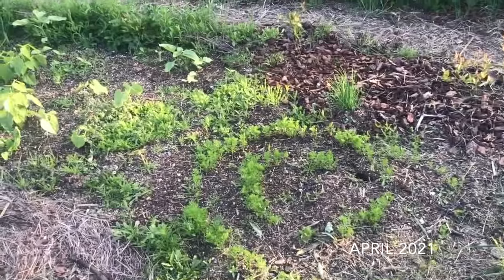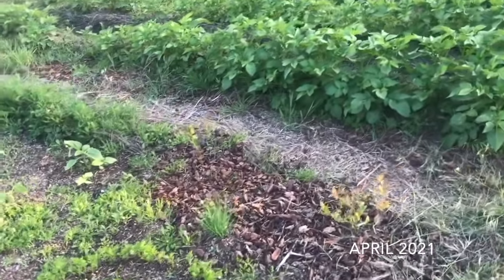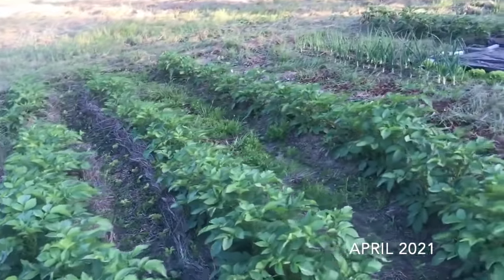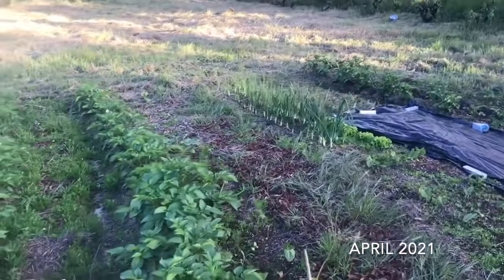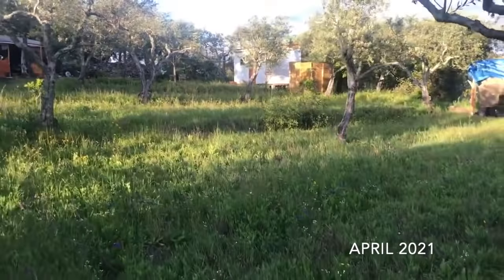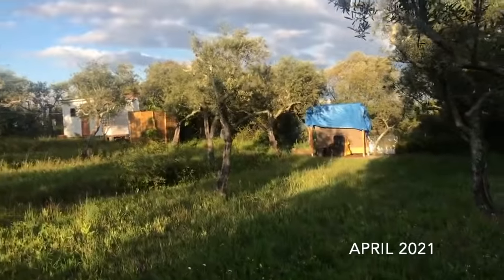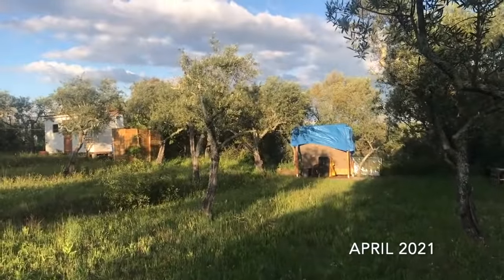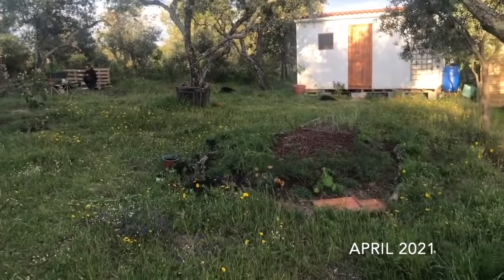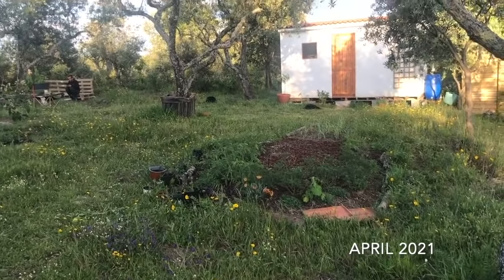just for fun, some blueberry bushes and more potatoes. I'm going to have to work out how to store them all. My courgette plants are looking well. The other thing that we've done this month is Iwan's built his climbing wall. It's covered in tarp because we've had a lot of rain. The tomato bed is flourishing.